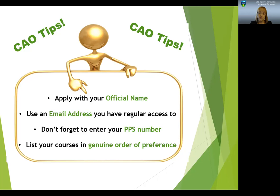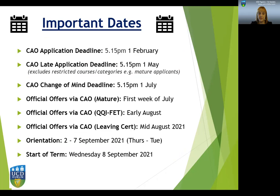So right now, if you're not sure what order you would like them in, just put them in now as all of the courses you think you might like to apply for that you're eligible for. And then as you progress through and you have a chance to do some research, you can make sure that your order of preference is exactly how you want it before the CAO Change of Mind closes.